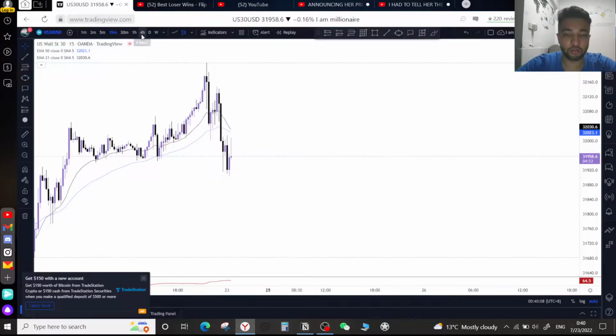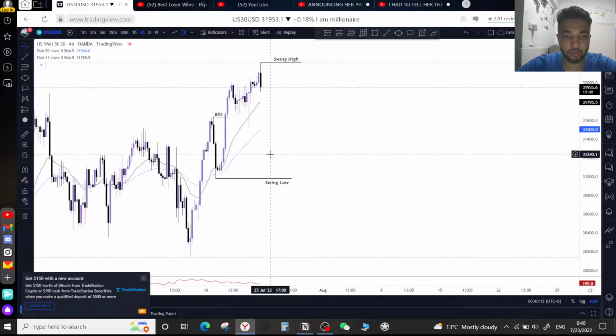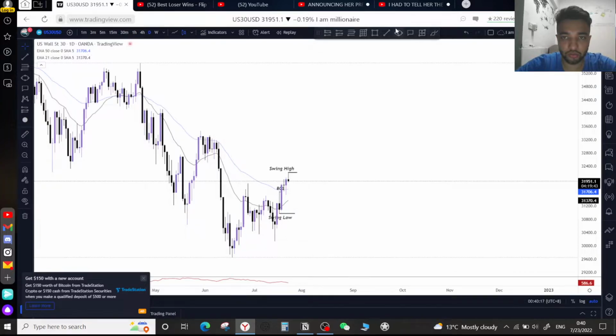As you all know, we are on the 4-hour chart with breaking structure to the upside, and this is the swing low and this is the swing high. Now let's look at the daily as well. On the daily, we are also approaching this particular area. We might get there next week.